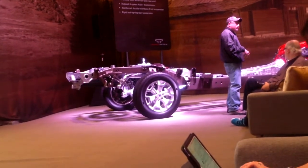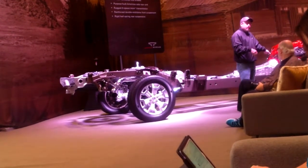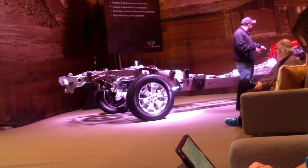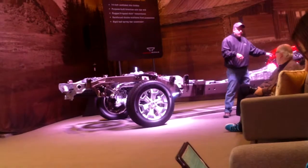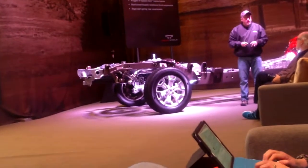So the Titan will be a traditional 1500 competitor. This truck will be one that I'll talk about, and then it will be a little bit more capability, a little bit more capacity, and a little bit more towing and hauling capability. So I just want to set the stage for how the role in our lineup will be set up in the future.